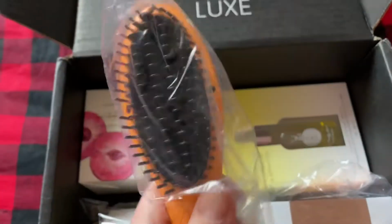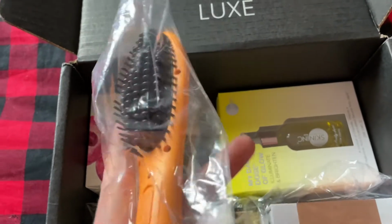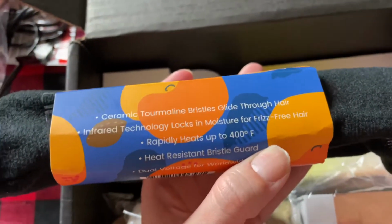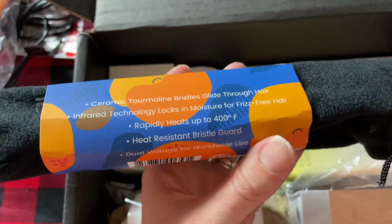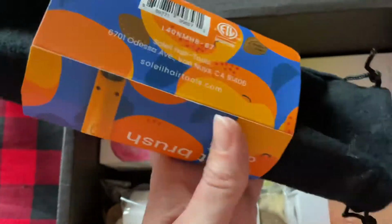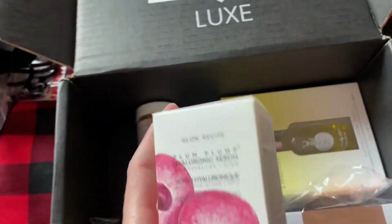All right, so here it is, and I'll be honest, I don't know if I can use this in my hair. I have such crazy hair that it might be a no for me. Let's see what the package says. Rapidly heats up to 400 degrees. Ceramic tourmaline bristles glide through hair. Infrared technology locks in moisture for frizz-free. That's a lie, I bet. Heat-resistant bristle guard. I don't really understand these sorts of brushes. Are they supposed to make your hair straight and smooth? I don't know. You guys will tell me in the comments because you guys are great like that.